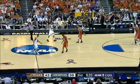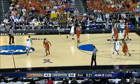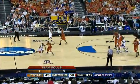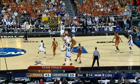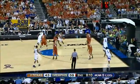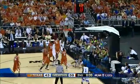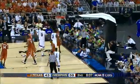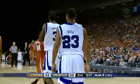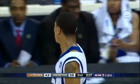A 16-point lead, 8.5 to play. They also now, Jim, you notice they've been using a little clock each time down the floor, making this game extend on out for them. Rose gets high on the first step. And that's going to Texas. Rose wants to know, what is it going to take for me to draw a foul on the inside?